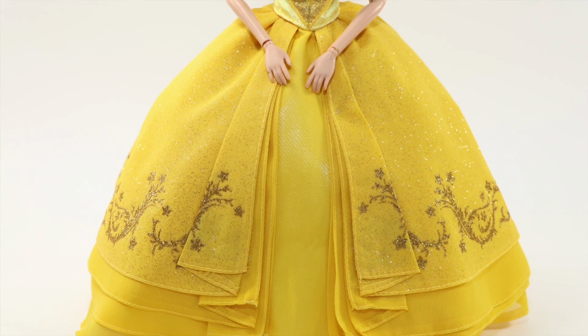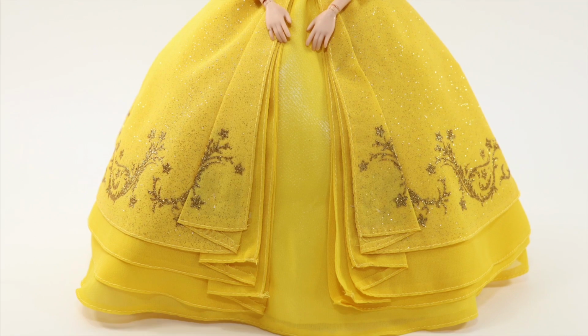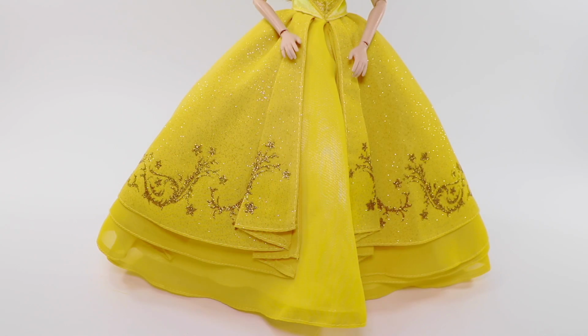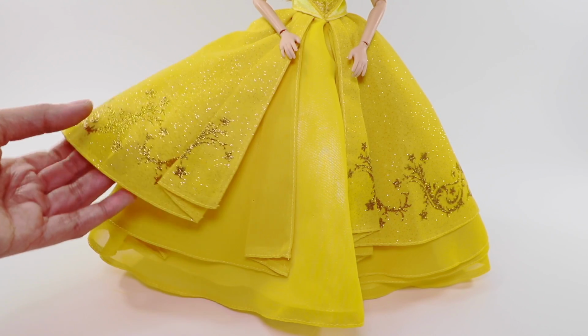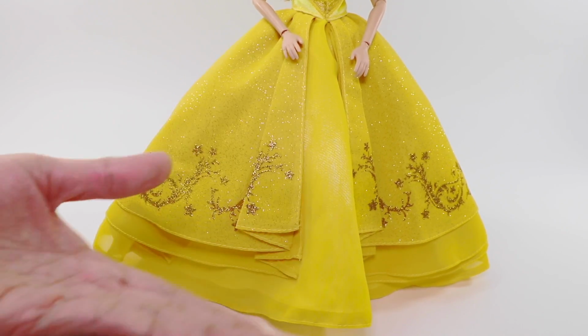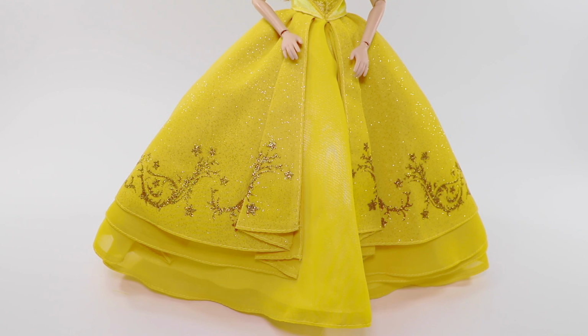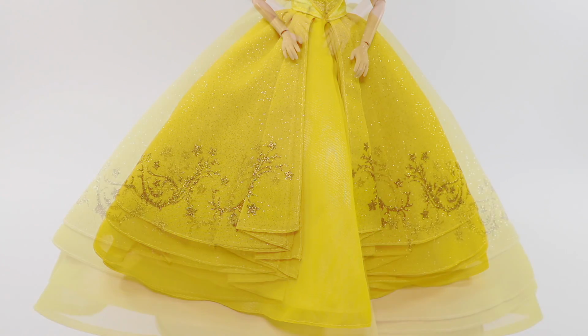The first 3 layers are separated by 2 panels, leaving a gap in the middle to highlight the layers of the gown. The top layer is filled with glitters, which I usually don't like on a doll's gown. However, due to the scant amount of glitters scattered throughout the top layer, it doesn't seem to visibly come off even to touch and doesn't fall down, creating an annoying mess compared to previous glitter gowns Disney released before.